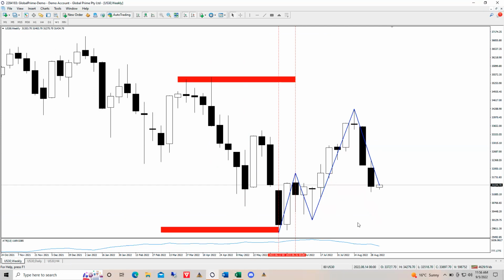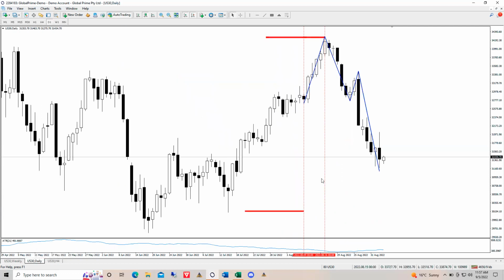Right, so as expected, the US stock markets have rolled over again, so that recovery was short-lived. Well, not that short-lived. It lasted for a good 5-6 weeks. But nevertheless, the market for the last couple of weeks has shown itself to be pretty bearish. And that's what it looks like on the daily time frame.